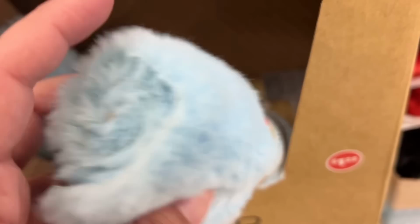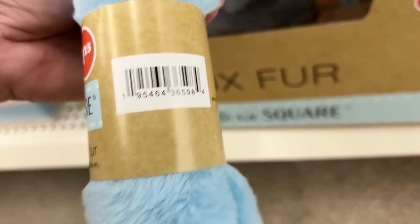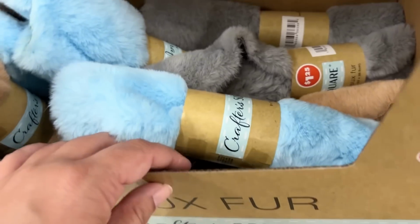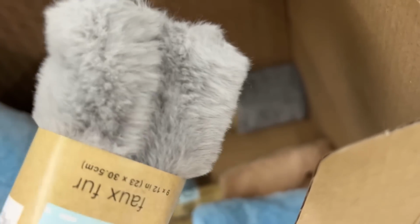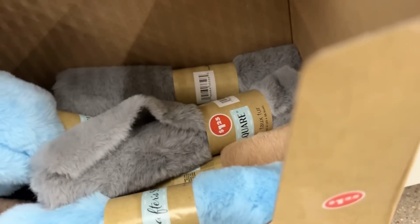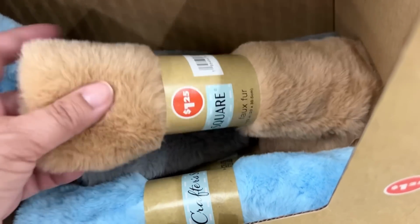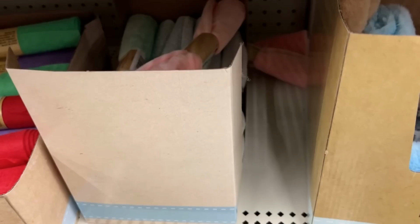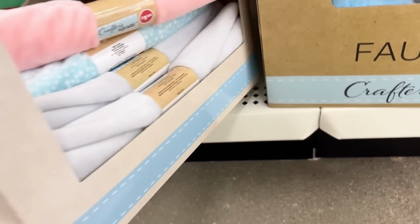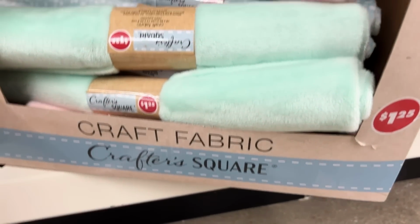And then look at these faux fur pieces. Have you ever seen this at Dollar Tree? They had them in light blue, gray, and a really pretty tan. And honestly, I couldn't stop touching them because they were so soft and fluffy. These weren't labeled as faux fur, and so I'm not really sure.